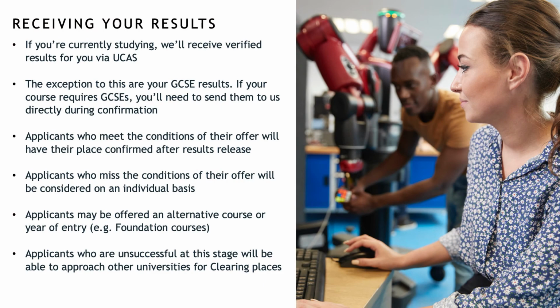So confirmation, this is about receiving your results. If you're currently studying at college when you apply to university, we will receive your verified results via UCAS track unless you are also studying for GCSEs or other level 2 qualifications. In that case, you will need to send copies of your certificates or statement of results directly to us in admissions for us to add those to your record.